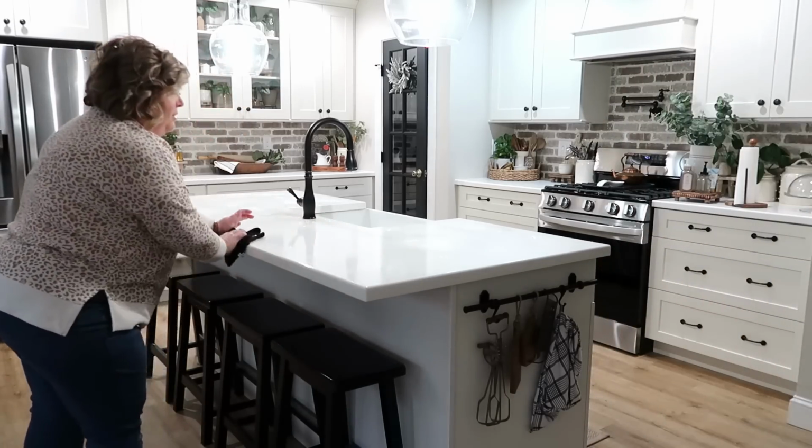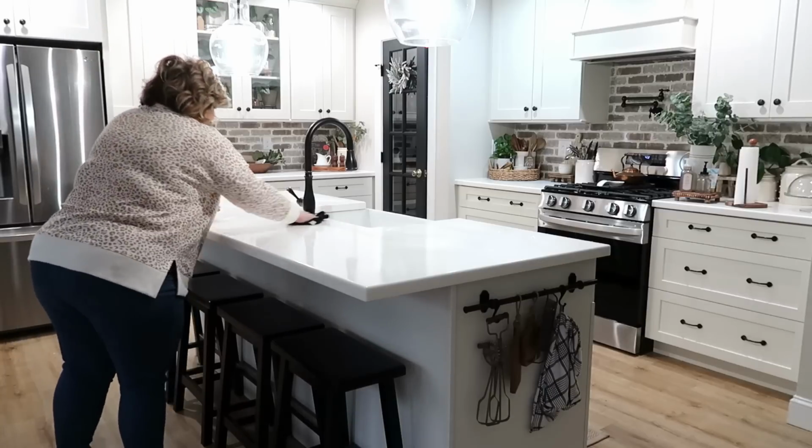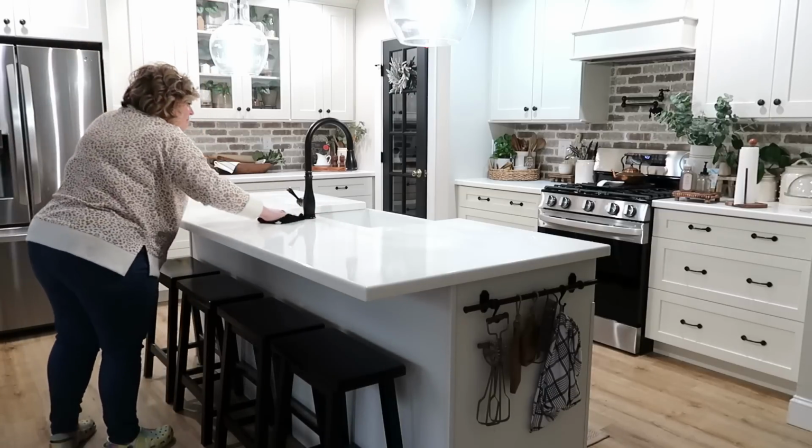Danny just realized the camera was on, backing his way up out of my shot.